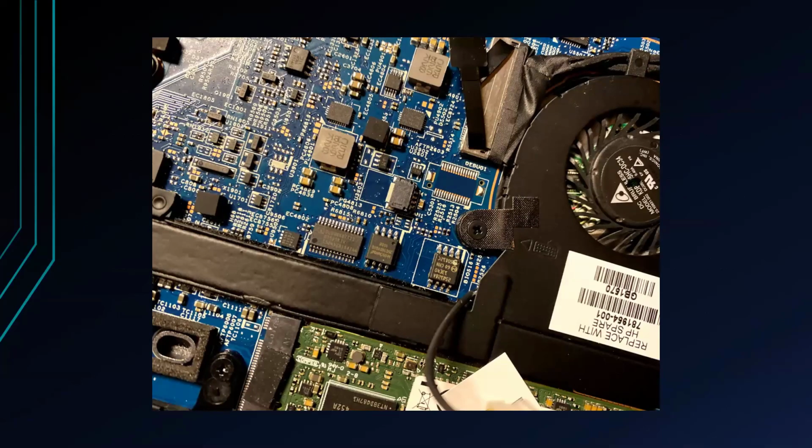So again, this is our HP laptop. As you can see, the BIOS chip is right here, which I circled. So it was pretty easy to actually locate. It wasn't hidden behind a thousand peripherals or hardware. As soon as we popped the bottom cover, we were able to locate it and gain access to it.